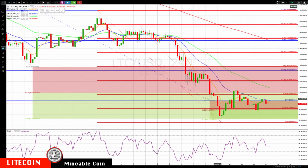Switching over to Litecoin. Litecoin is spiking through our 90.31 level and then reversing. Actually got a close just above the rotation zone, spiking up. See here to this prior, also dip buyers got in here. I bet you a bunch of them bailed. You see, it spiked up there, people were looking to sell, spiked up there, people were looking to sell, and then it just collapsed down. Has not been able to get above the rotation zone again, so that's still key resistance coming in right now.